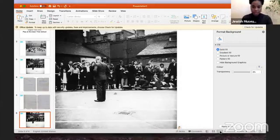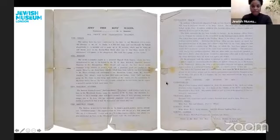Now, let's take a look at some of the beautiful photos and objects of the JFS Playground to see what play looked like. So what I'm going to do is I am about to share my screen with you all so you can see some of my favorite objects from the JFS Playground. Perfect. So let's go back a little bit.